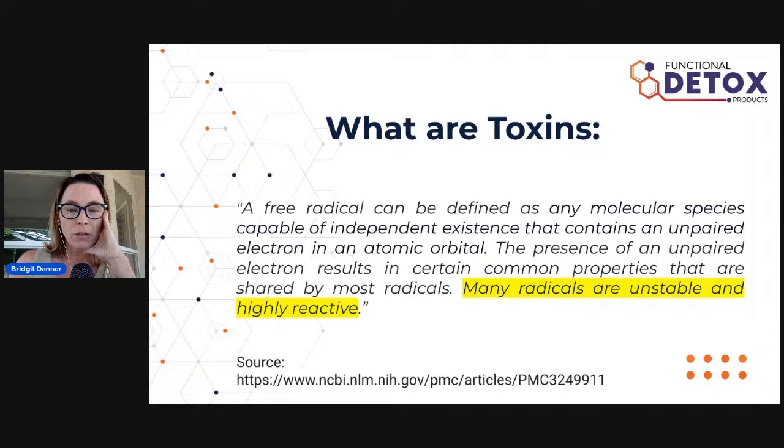So when a free radical, and we'll get more into it, is floating around, if it doesn't get neutralized by an antioxidant, it will cause damage to cell membrane, mitochondria, nucleus, DNA, and then potentially whole tissues, whole organ systems, right? So this is why free radicals are really dangerous and antioxidants are really important. They can do a lot of damage.